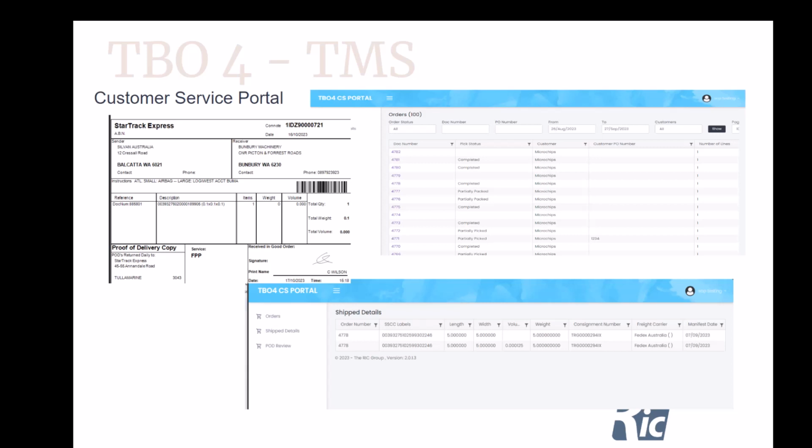Customer service portal allows the customer service team to see where the picks are up to, and allows them to check the shipping details of those orders. You can check consignment numbers, when the manifest date was, and then you can also pull up the proof of delivery as well. So it gives users one portal to use to go and check the up-to-date information on that delivery.